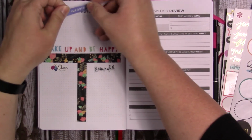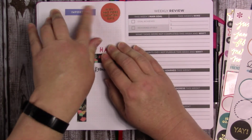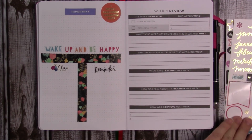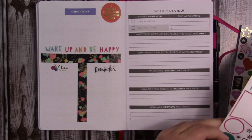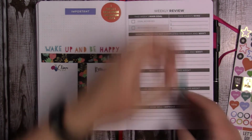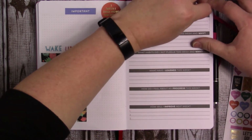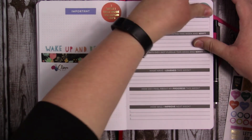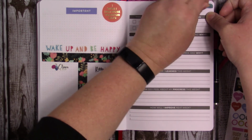I know this is not a planner that most people use, so most people may not even be interested in this type of video. But I just thought I'd do these this year while I'm using this planner, so that you guys could see how I incorporated it. I did share it with you guys when I first received it.